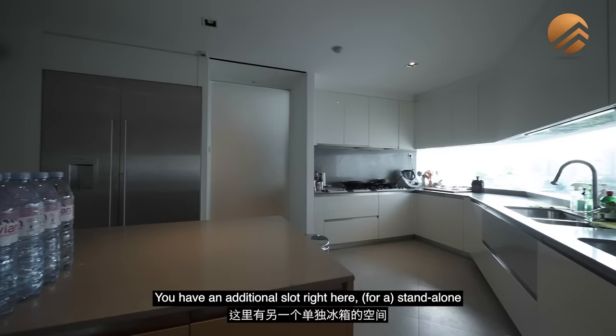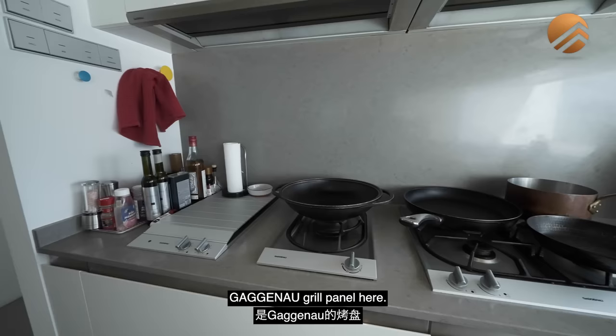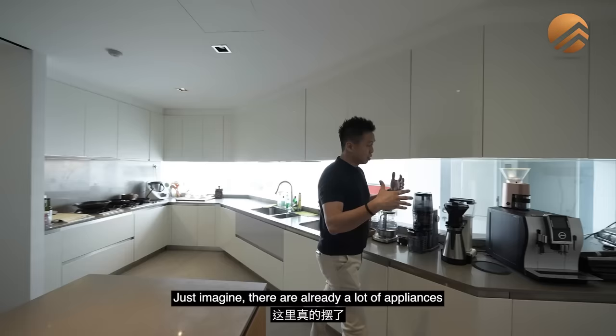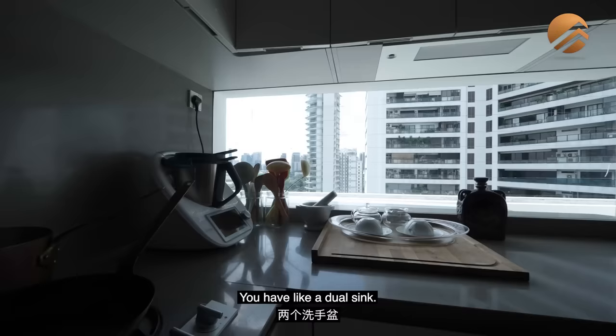Oh, grill cooking installed for you. So grill, diagonal panel here. 5 burner system. Tons of storage space. Just imagine there's already a lot of appliances being placed here. You have a dual sink. And if you're wondering, what is this space? This is your yard zone.